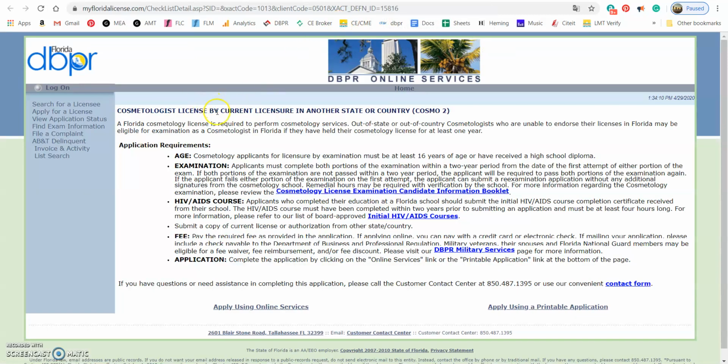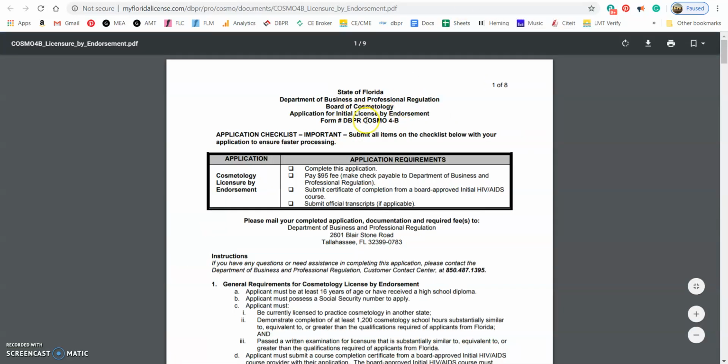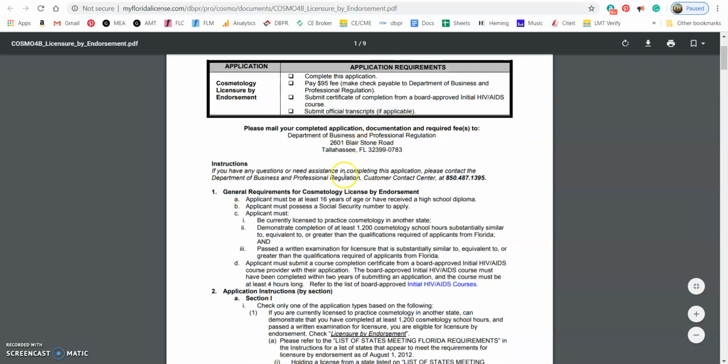And then we have current licensure in another state or country. And these are people who can't endorse. Some of these people will need to take the Florida cosmetology exam. Some will not. So you just need to kind of read through and find out which situation works best for you. Again, here we are on Cosmo 4B. And it just kind of goes through some of the requirements.